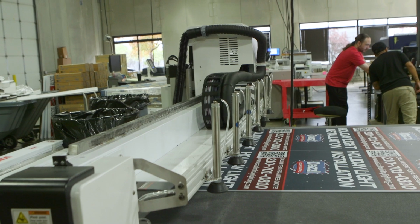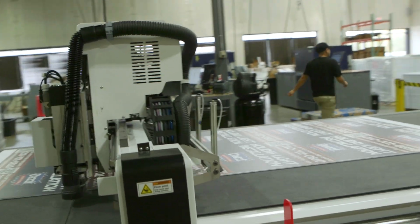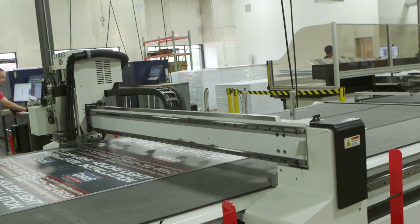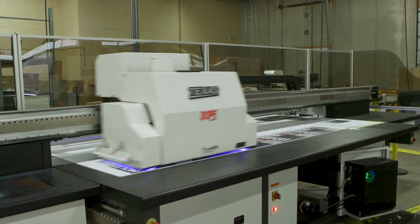Yeah. This machine used to take us an hour and a half to do 100 yard signs. This thing can do 700 yard signs in an hour.